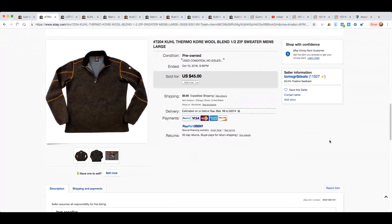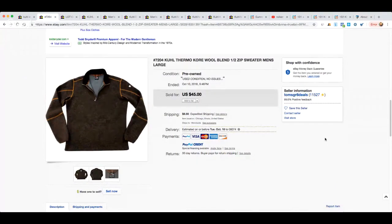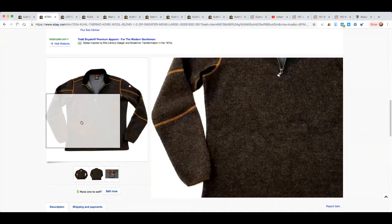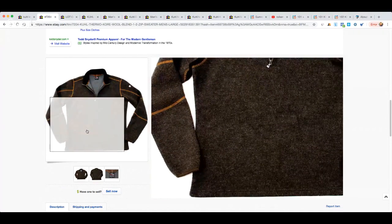Here we have an item that is a half zip. I believe it's wool. Yep. Wool blend pullover sweater right here. It sold for $45. I've done very, very well with this style of item within the Kuhl brand right here.